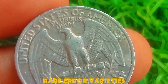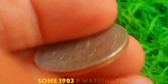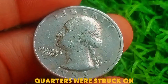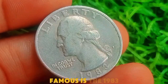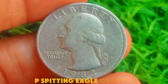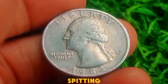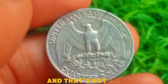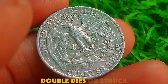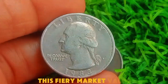Rare error varieties. But here's where things get really exciting. Some 1983 P Washington quarters were struck on defective planchets, resulting in major mint errors. One of the most famous is the 1983 P Spitting Eagle quarter, a stunning variety where a die crack makes it appear as though the eagle is spitting. This error has made huge waves in the coin collecting world, with strong demand driving prices up. And that's not all. Coins with off-center strikes, double dies, or struck on the wrong planchet have been reported too, adding more fuel to this fiery market.